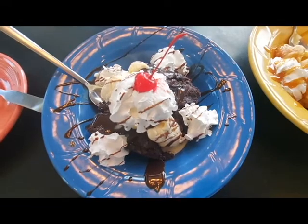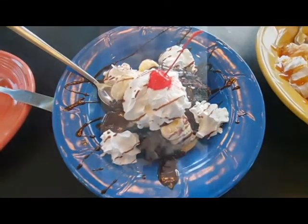And the final thing that we're gonna try is this breathtaking brownie delight, topped with vanilla ice cream, whipped cream, and hot fudge, and of course, a cherry. Alrighty, this looks decadent. Let's take a look here. If a beach tasted like chocolate, that's what this would taste like.